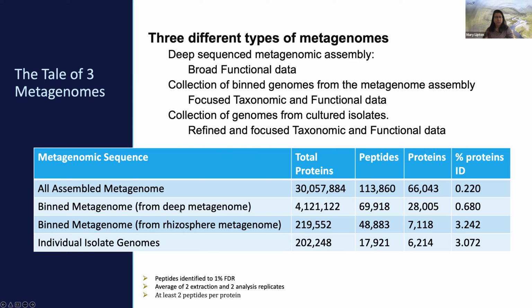If we do the rhizosphere, for some reason, I don't have the rhizosphere all metagenome on this slide, and I looked for it and I couldn't find it. I get about 200,000 total proteins, and there's about another 200,000 from the individual genomes. We get about 113,000 peptides from the all assembled genome, 69,000 from our binned deep metagenome, 48,000, 49,000 from our rhizosphere metagenome, and about 17,000 from our individual isolates. Now, this low number is telling me that there's not a lot of peptides that we're seeing.